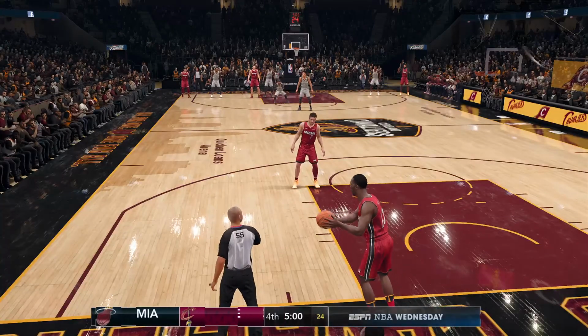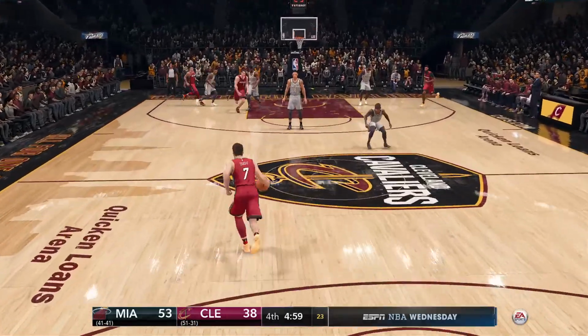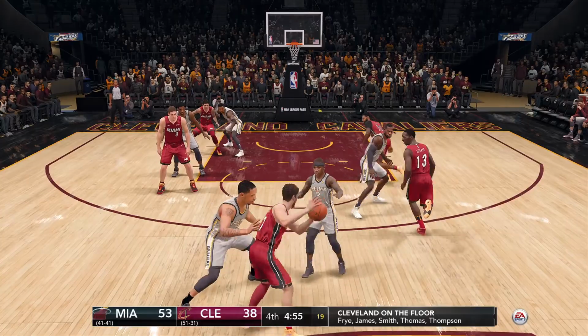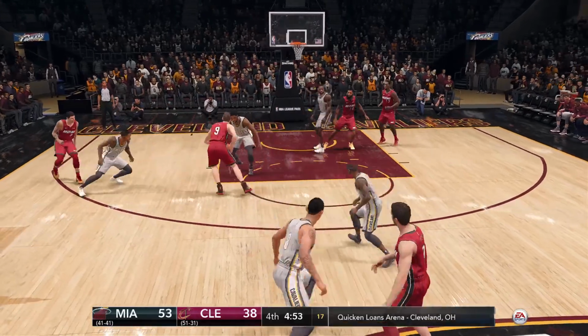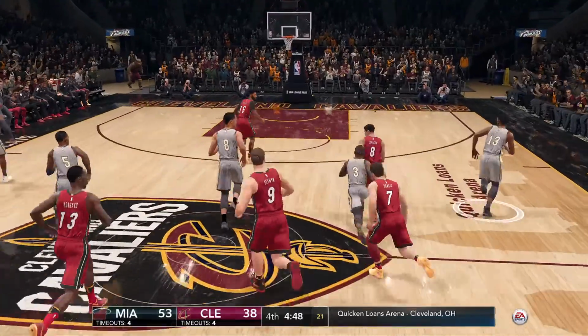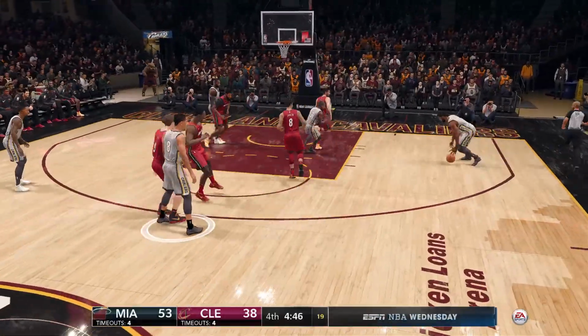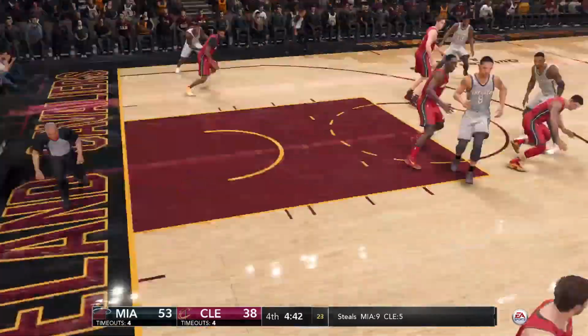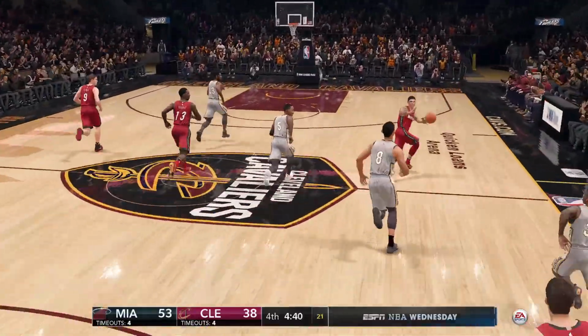Fourth quarter is set to begin. Jeff, this game's not over yet, but what has to change for them to pull off this comeback? Well, it starts with creating some fast break opportunities off of great defense. They've got to get some steals, some fast breaks, get some momentum, and get some excitement back in their game. They have no excitement in their game. They've got to string together some buckets.